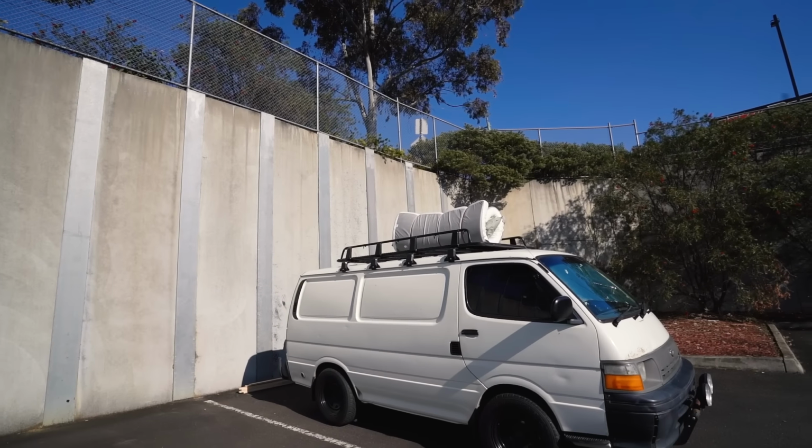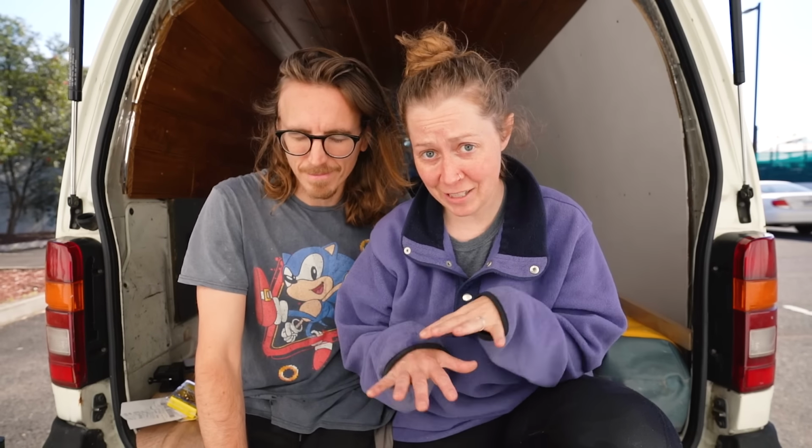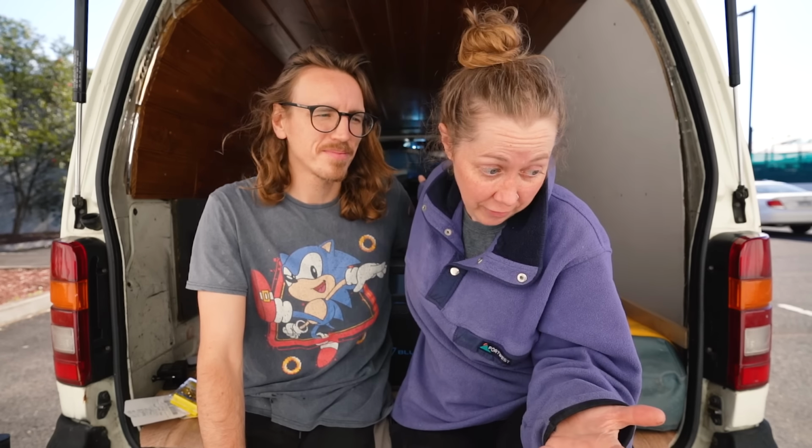Love that we've got our mattress airing on the roof now. The things you gotta do to live in a van and build it at the same time. So now that the floor is drying and it's got all the heavy stuff on it, the next step is to actually start framing out this beautiful design we've told you about. Super happy with the way everything's turned out so far.